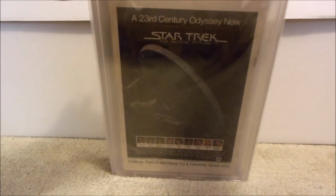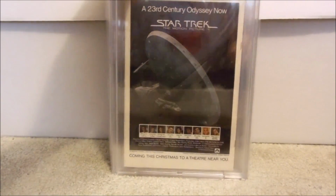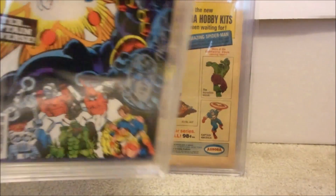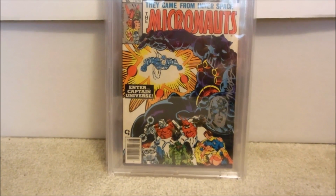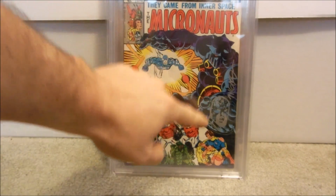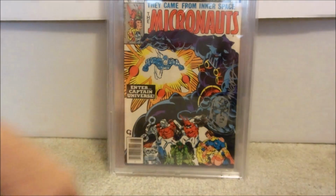Alright, so let's get into these graded books. And again, these are all low grade, but you know what? Still, considering they're graded, I can't complain. This is the highest grade of the bunch. This is Micronauts issue number 8, which is the first appearance of Captain Universe. Now, this was signed and sketched by Michael Golden, who did the cover art and the art in this story. And he did a sketch. So right here, there's a sketch, and there's his signature, so that's pretty cool.